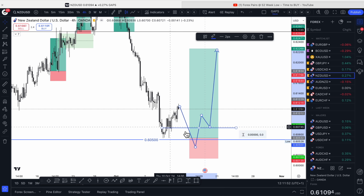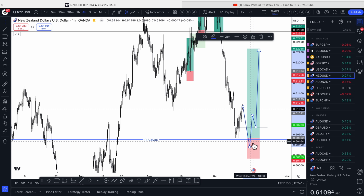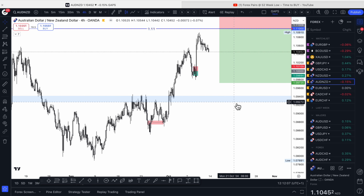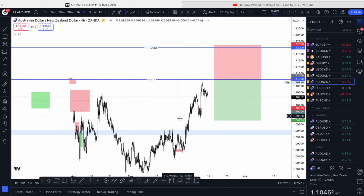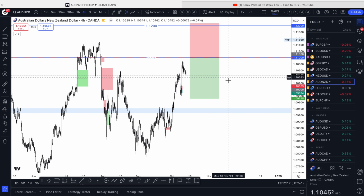If this trade can come down here and sweep this, we will then be looking for a signal to go long. It will come down and retest again. So this is a setup that we're looking for on New Zealand US dollar. Australian New Zealand, we're at a round psychological number here of 111 and then 112. You can see we're in a clear uptrend. So we're looking for the market to bounce here.